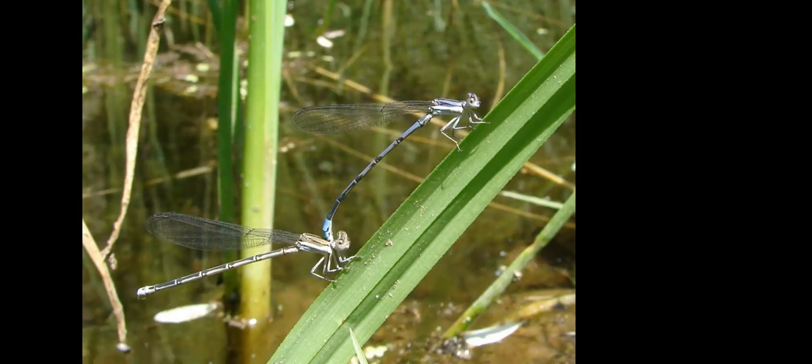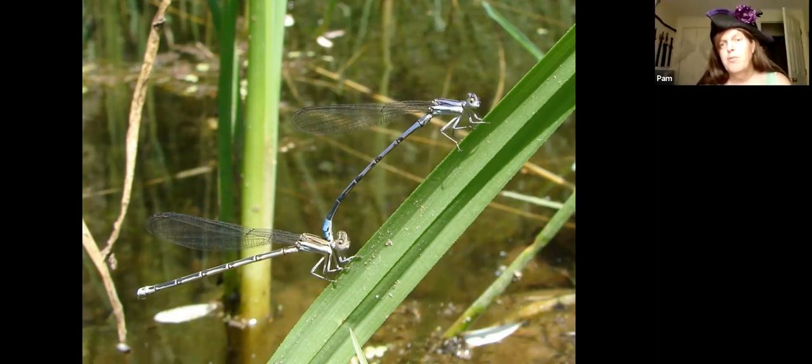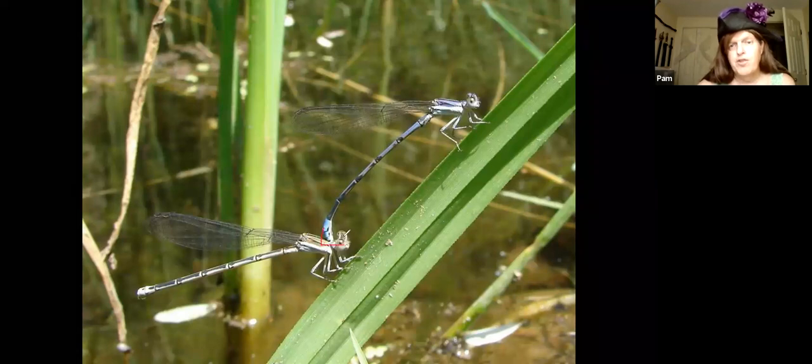They actually transfer the sperm to that structure, and then you'll see what happens next. So people can see this. The sperm are produced here in that little red thing, and they get put down here. So he actually curves his abdomen all the way around to make that connection. And then the sperm are stored here. And then you get the next stage.